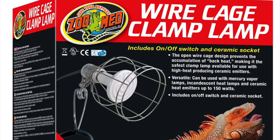A lot of the mercury vapor bulbs on the market are self-ballasted, so if their internal core temperature gets too hot, they automatically shut off as a safety feature. It's nice, but when the bulb is shutting off 3 to 6 times a day, that probably means it's getting too hot on a regular basis. So, what did I do? Well, I upgraded to this older Zoomed wire fixture that I had. Needless to say, it worked really well.